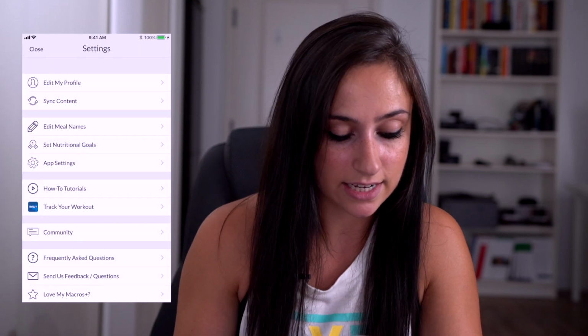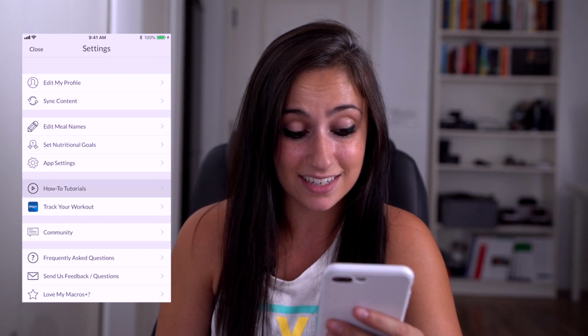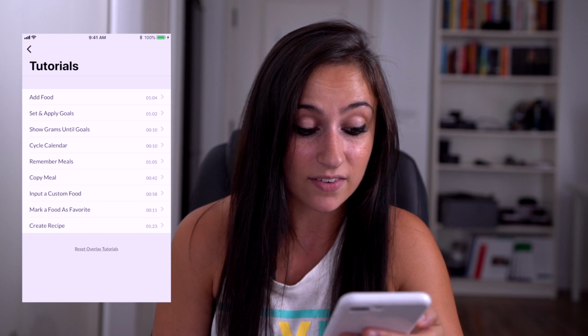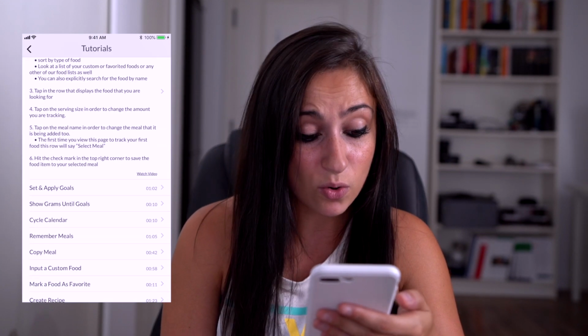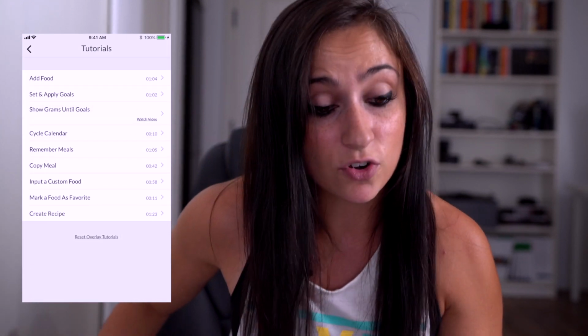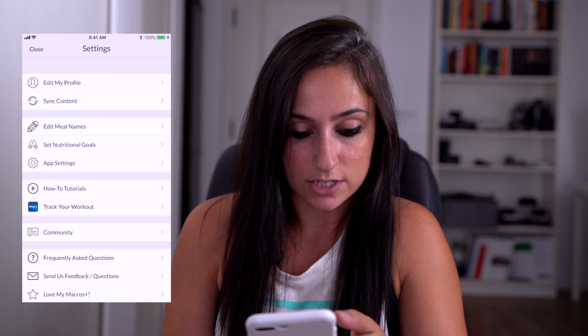See if there's anything else in here worth mentioning. There are some tutorials already implemented into the app, so if you want to go check some of those out, some of the tutorials there are very beneficial, so you can learn how to add food, set and apply goals, show grams until goals, stuff like that. So all this stuff, for the most part, we're going to be talking about in today's video, but if you need any further clarification, by all means head over there and you can check it out. Okay, so let's close out of our settings.